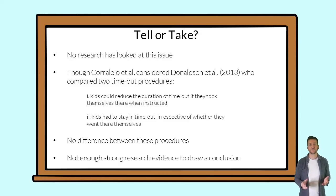But for the sake of interest, what Donaldson did was compare a timeout procedure in which kids could reduce the duration of timeout from 4 minutes to 1 minute if they took themselves there when instructed versus a timeout procedure in which they had to stay in timeout for 4 minutes, irrespective of whether they took themselves there when instructed. Incidentally, there were no differences between the 2 conditions in terms of impact on problem behaviors.